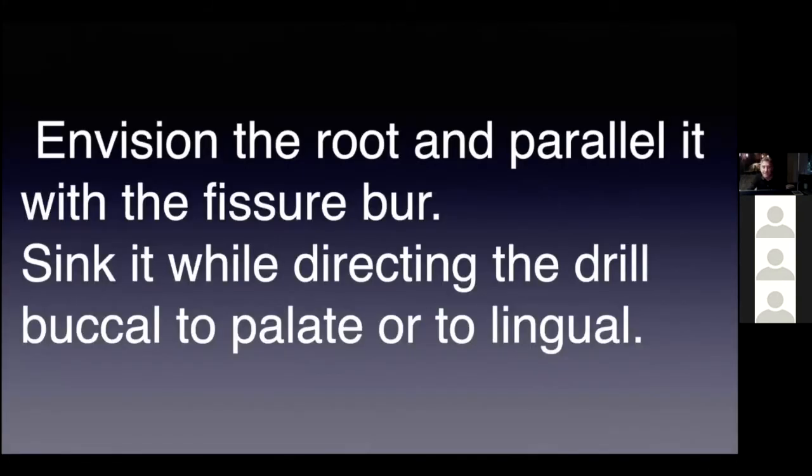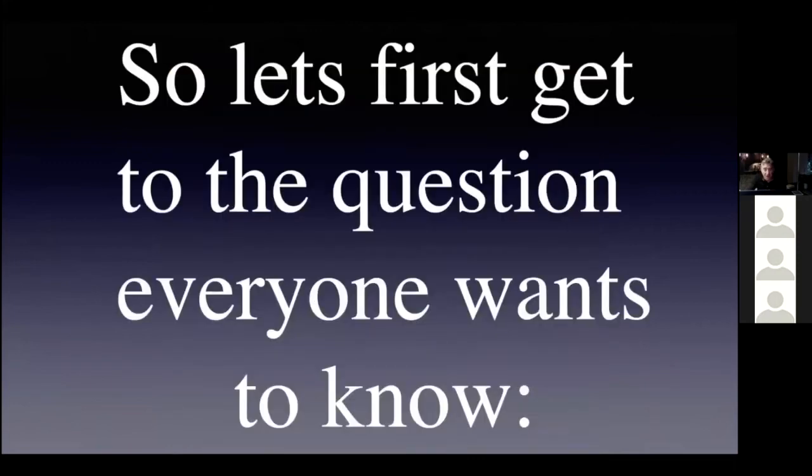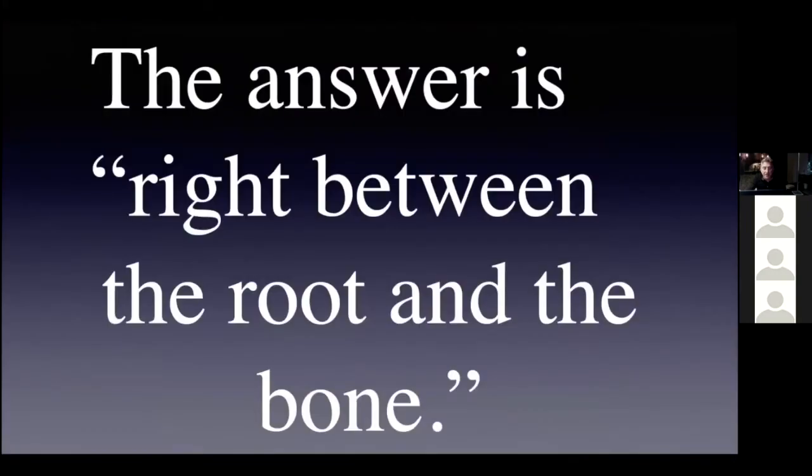So remember something, maybe you ought to practice this a little bit, because you're not going straight down. You're following the roots with these burrs, and the roots are conical. So here's the question you're all going to ask me. Exactly where do you place the burr? The answer is right up against the root. And it doesn't matter if you take some of the root as you're creating this trough.